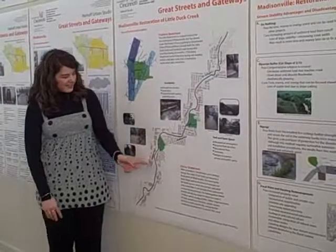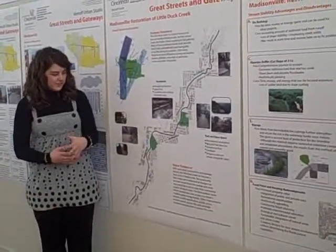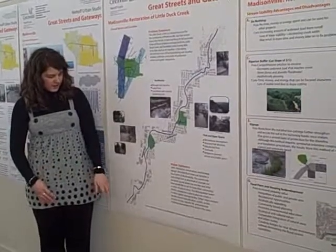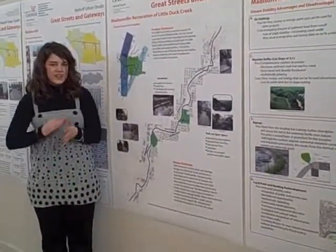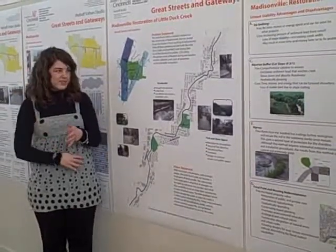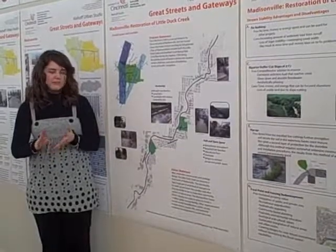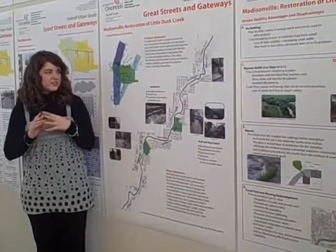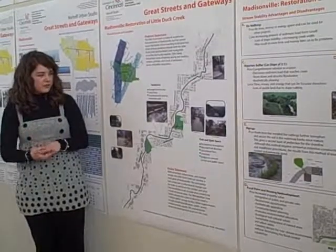This map here shows the branch of the Little Duck Creek that we decided to put our focus in. And all along, we really want to have a walking trail that goes all the way up and down. Also, public access, park benches, stone steps or some sort of natural steps that lead down to it, and overlooks.